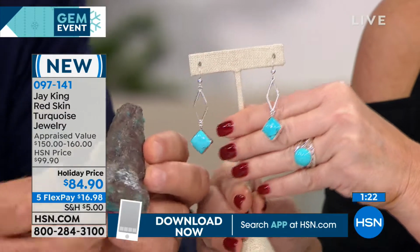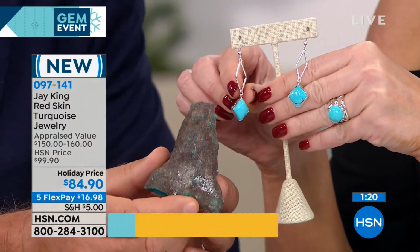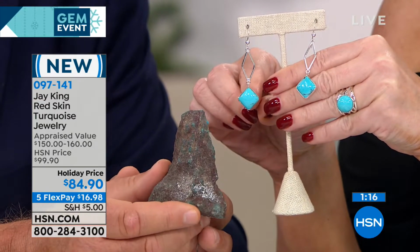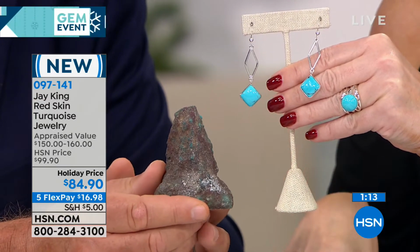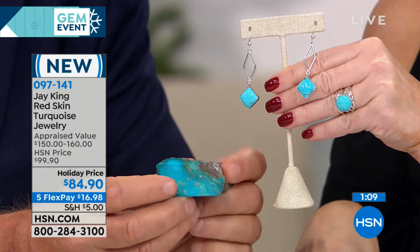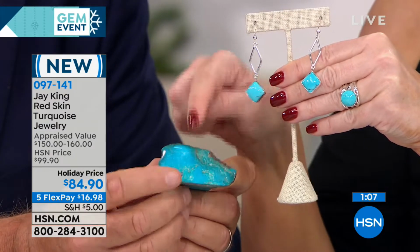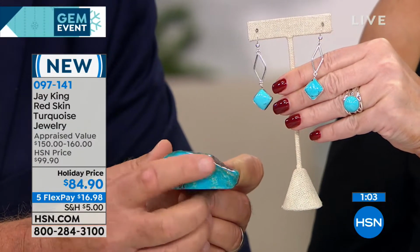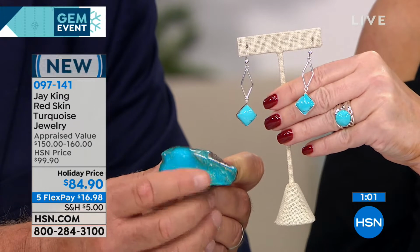Okay, well, this is the reason they call this Redskin. When it comes out of the ground, this is what it looks like. That's exactly what it looks like. Now this has been cleaned up, but it looks like a giant mud clod, right? But that's because of the iron ore in this thing. You cut it open. That's all I did was cut the nugget, right? That was the nugget, I cut it. That's all the natural color.